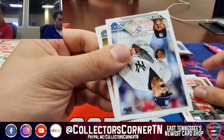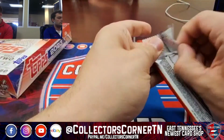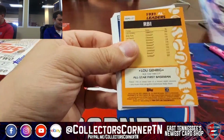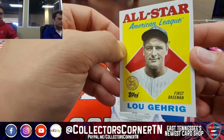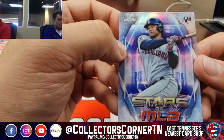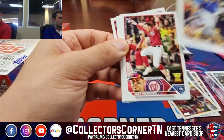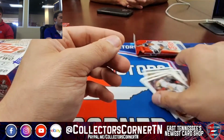Dalton Guthrie. Base is juiced here for the Tigers, and I'm assuming that's not Raul Ibanez batting. 1931 AL leader in RBI, Lou Gehrig, of course. Oscar Gonzalez, rookie chrome, not bad for the Guardians. Jorge Soler, Ezekiel Tovar, Joey Meneses. So a couple of rookies that we haven't pulled yet out of that pack. That's good.